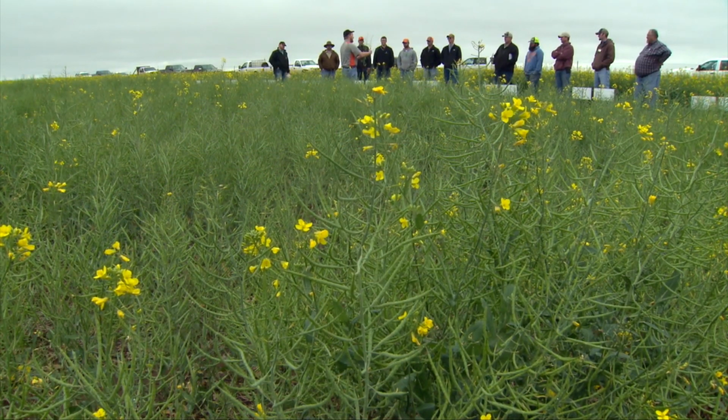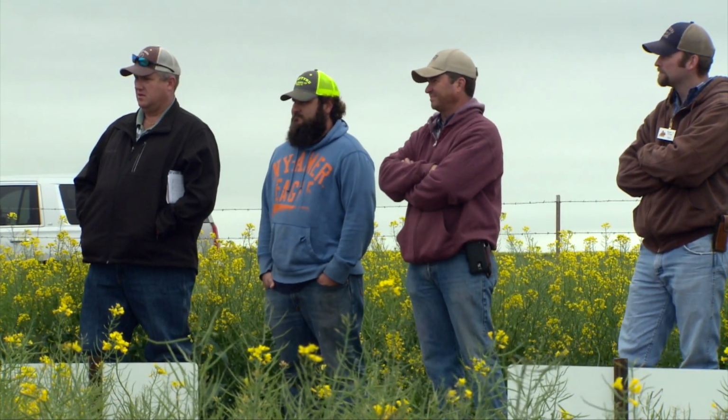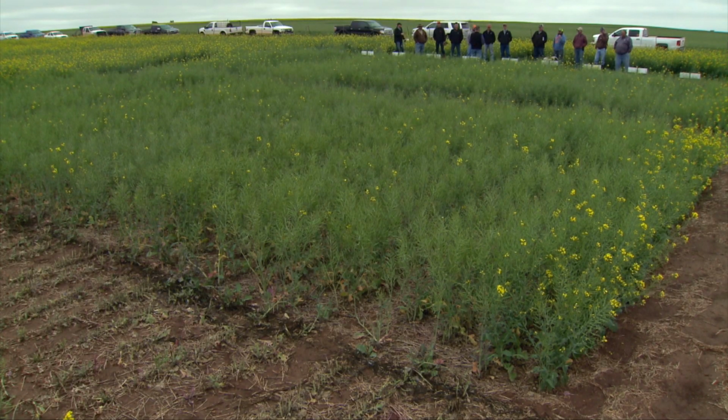OSU faculty, Great Plains Canola, and various members of Oklahoma Oilseed will be there to discuss some of our topics, what we can do with this crop going forward and what we need to start planning for our next crop. 17th of April is going to be when we start. Each stop's going to be about an hour and a half, 2 hours.